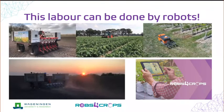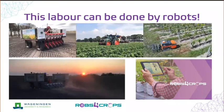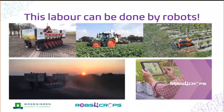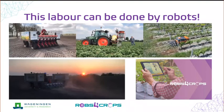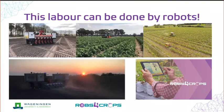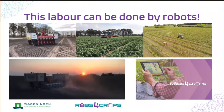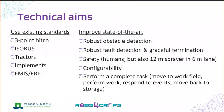And why not? There are commercial robots available for agriculture, like in the top left, the Robotics from our partner AgroIntelli. On the top right, the Seol robot from our partner Agriculture. They are there and they work, you can see that. But it turns out that in practice, there are still many issues that prevent the really widespread use of these robots. And Robs4Crops aims to achieve a number of technical aims and non-technical aims that must be met before robots will be used really in a wide way.